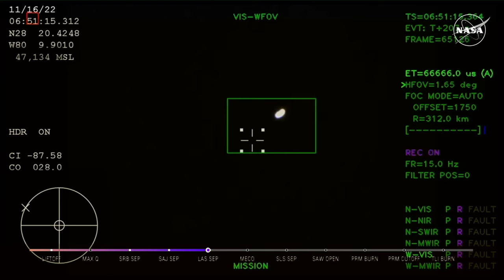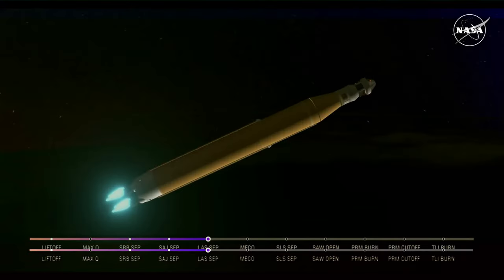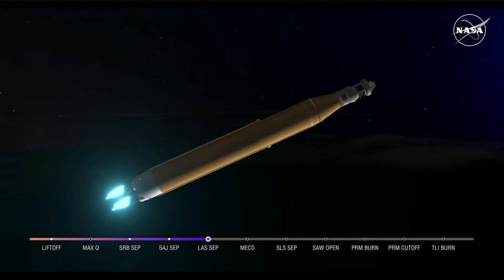For future crew members, we just heard the call for three engine press, meaning if SLS were to lose an engine at this point in the mission, we could still achieve a nominal mission. We would just have an extended main engine cutoff time. However, we still have four good engines all at maximum thrust right now, powering the first flight of Artemis at 5,200 miles per hour, 148 miles downrange.